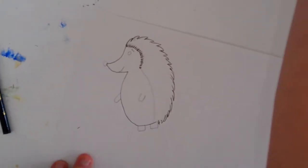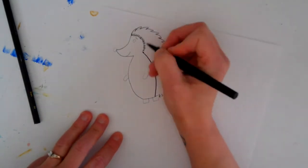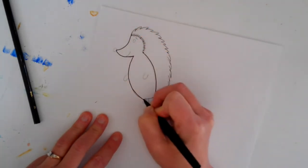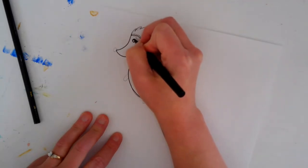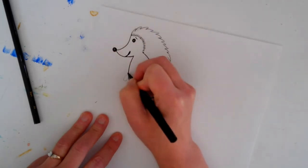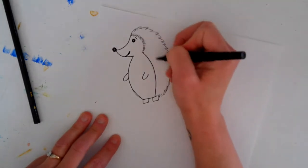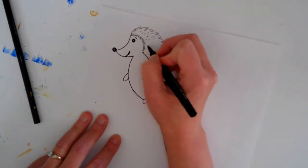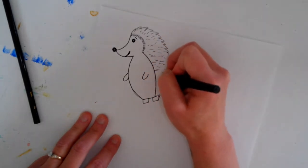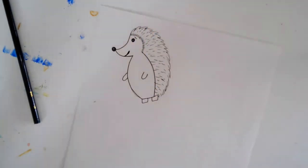And then all you have to do for the rest of your hedgehog today is outline this part. You're going to do his cute little eye, eyebrow, smiling face, little nose there, hand, hand, foot, foot. And then in here, you want to add some of those quills. I don't think we want to add 5,000 to 7,000. That might be a little bit overkill, but you want to add some in here. And now we have our first hedgehog.